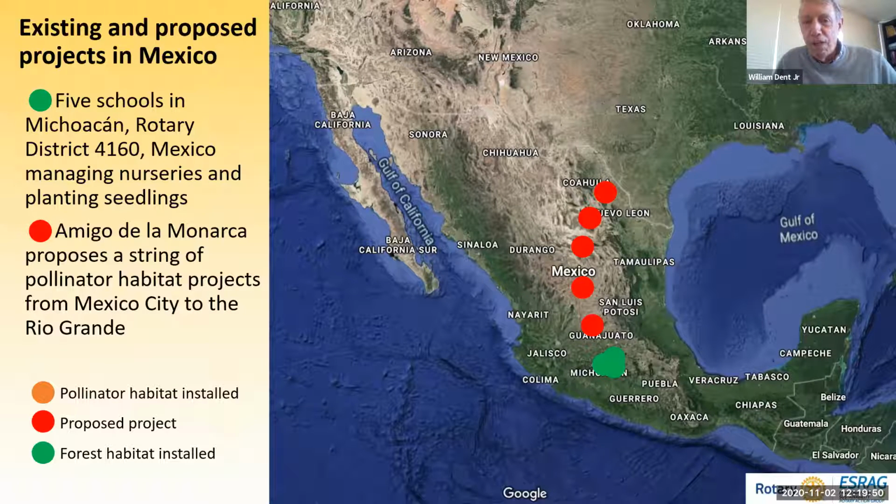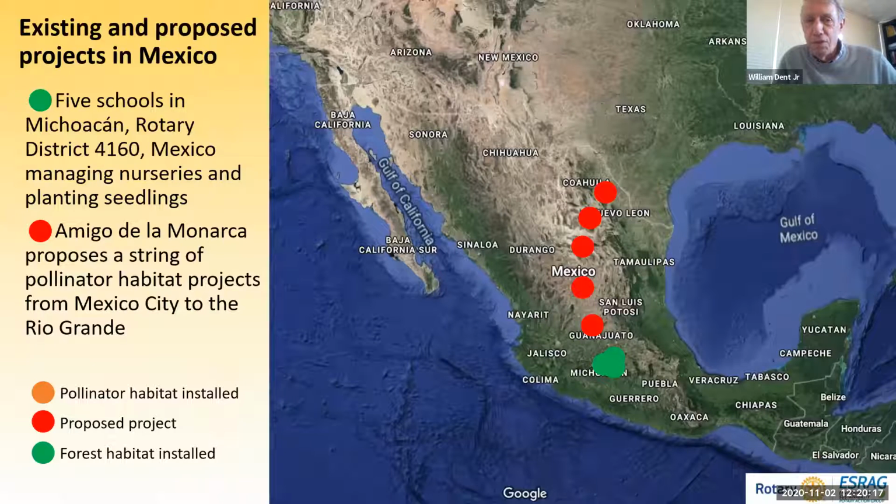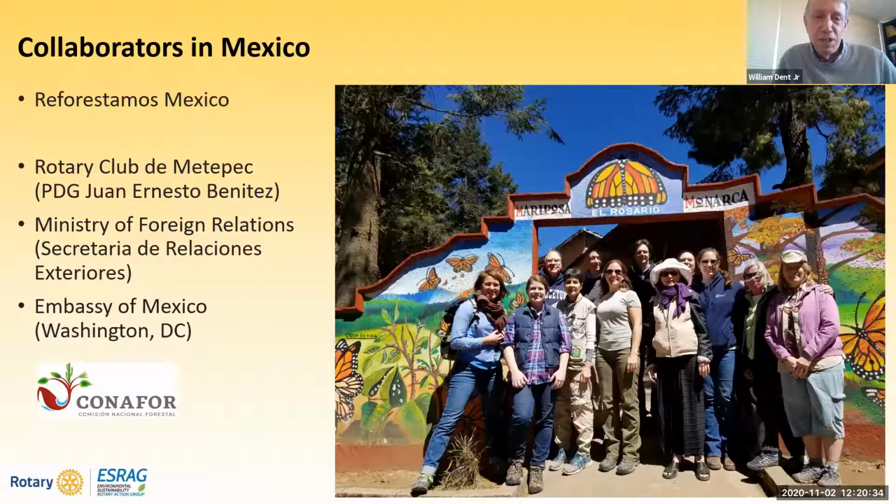But now we plan, with the help of fellow Rotarians and other groups like Reforestamos Mexico, to work with additional schools and other partners to build out pollinator gardens that will provide the nectar that the monarchs need when they're coming south on their way to the Biosphere Reserve, and when they're heading north back to the United States. And they actually return to Texas, where the females lay their eggs come around April. So it's an amazing journey, not only down to Mexico, which is about 2,000 miles, but back to Texas, that this long-lived generation has.